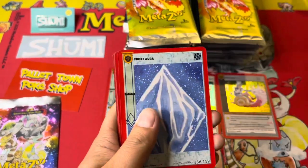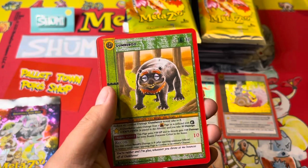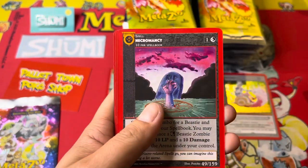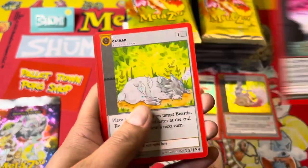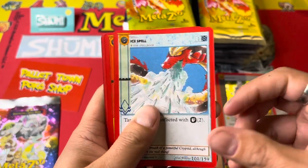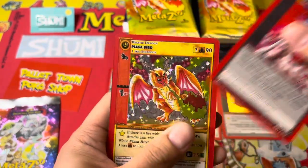We have Snowing, we have Frost Aura, we have a Cut Up Snake, a Gumbaroo, that's an awesome card. We have someone coming back from the dead. We have a Sleeping Fox, we have a Dragon Blowing Eyes. We have the Harry Potter dog again. Oh, something that's not a problem.